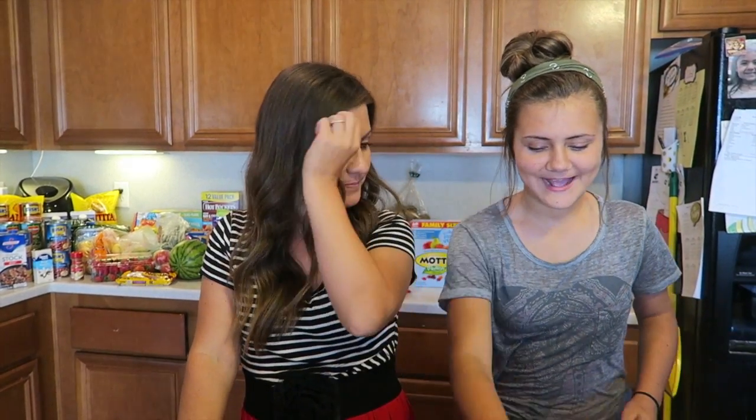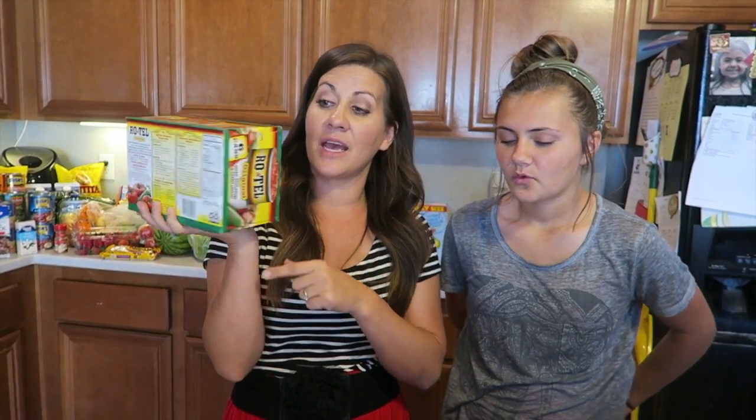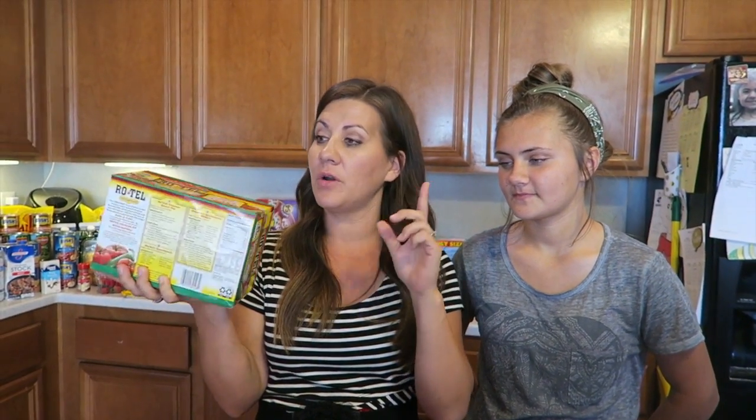We got some hot dogs, because we are going to be making chili dogs this week. So we got those hot dogs to go with the Hormel chili with beans, which we love. We also got some Rotels. This comes in 6 cans, and I just use this a lot for cooking. You guys know that if you've seen our hauls. I usually get the big case from Costco, but I just got this one for now.